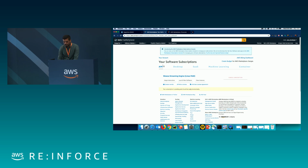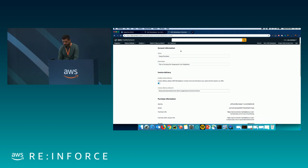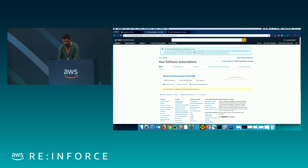So before we go forward and deploy this, let's quickly look at how this integration is set up. So under AWS Marketplace account, we have enabled a new section, which is Manage Coupa Integration. In this, you can add your account information. You can add information for invoice delivery. And this is the endpoint from Coupa that you will enter. So if you have a Coupa instance in your company, you would simply add the invoice endpoint that Coupa provisions, and you would add it on the marketplace page. And you can see the purchase information here. All of this information would be added onto your Coupa.